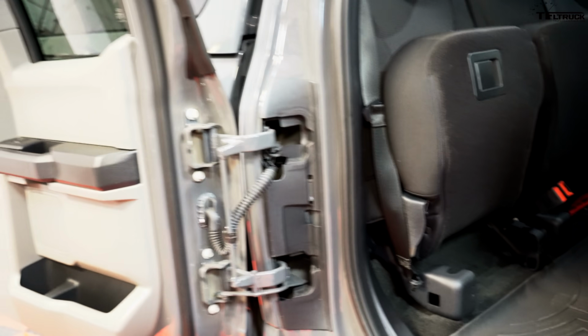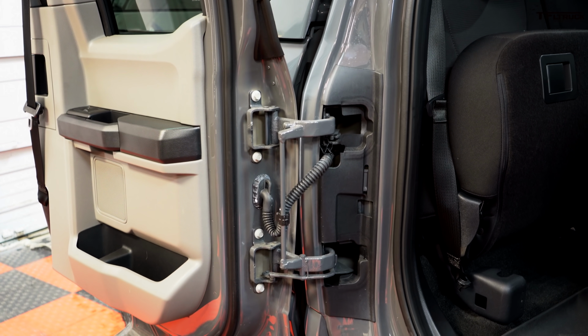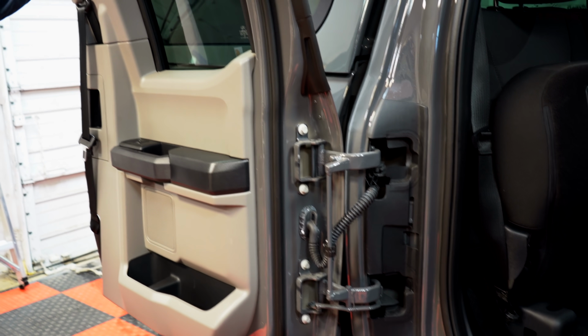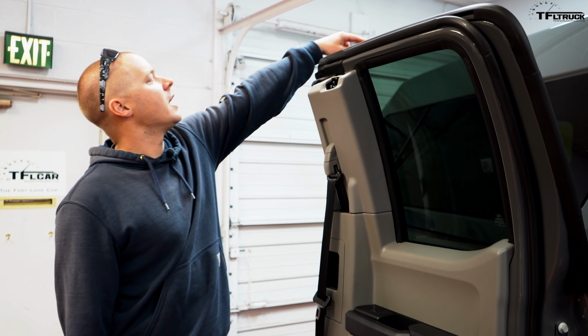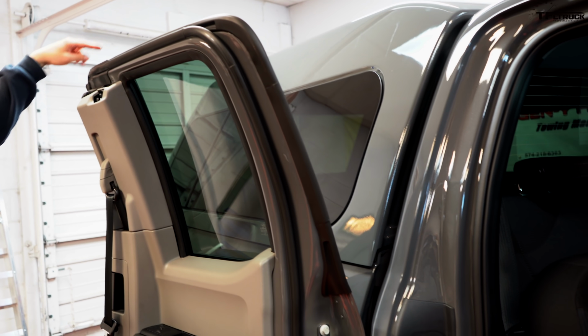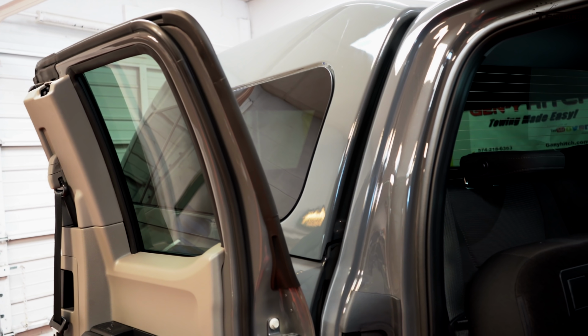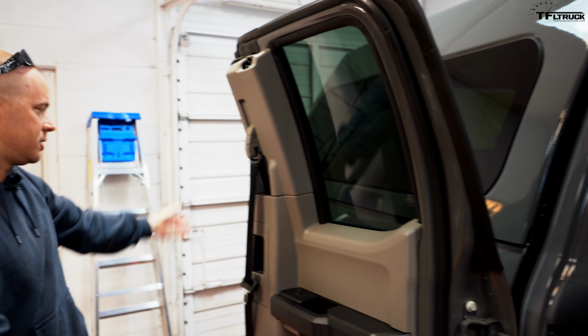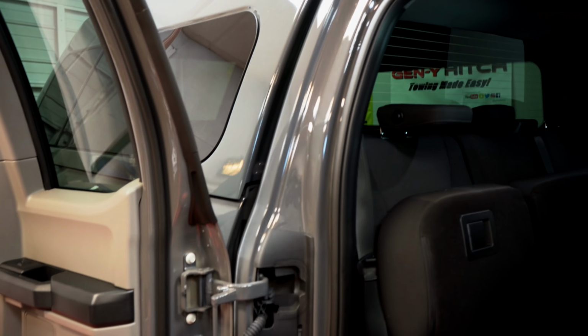Yeah, it makes it a lot easier to load stuff in there, and then I plan on getting a Batwing awning, which is 270 degrees, so I have a rail system embedded into this topper from Leer, and it'll cover the whole side of the truck and go all the way around to the back, 270 degrees. So once the doors open, you'll have a real nice living space.